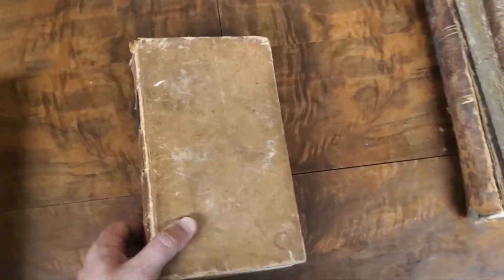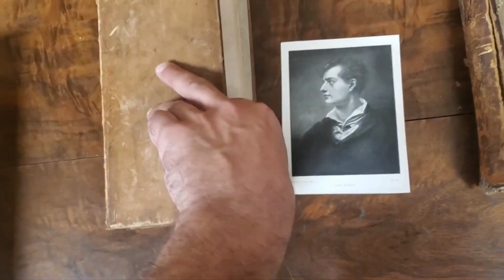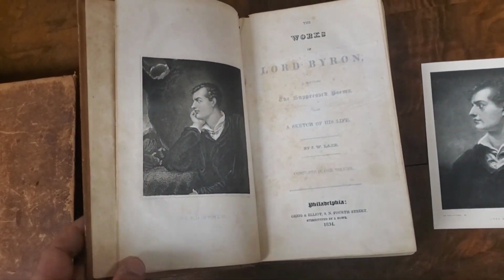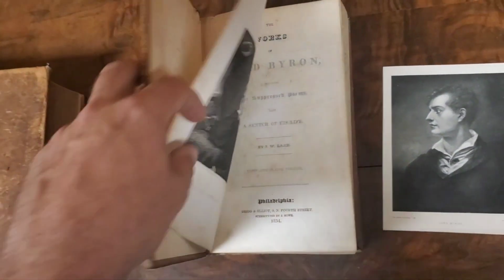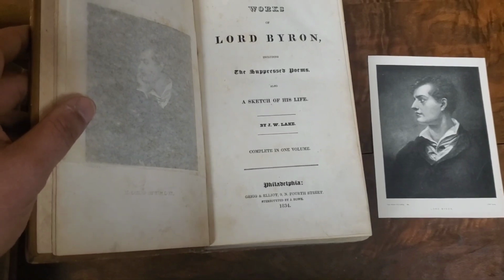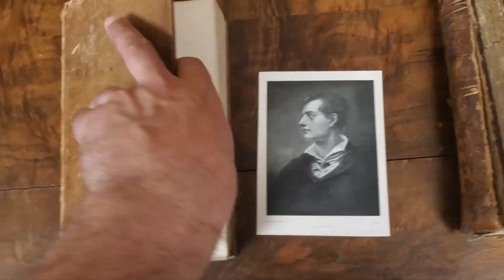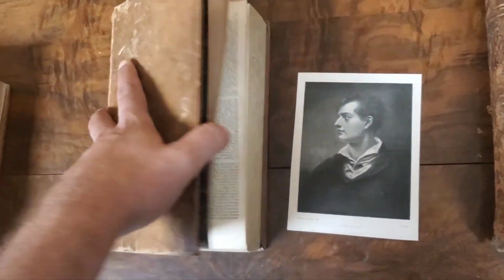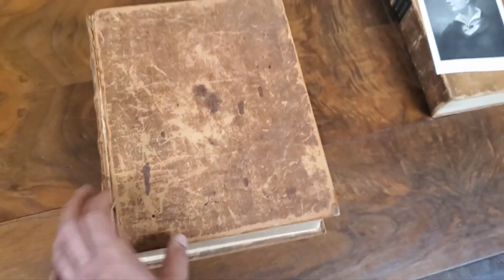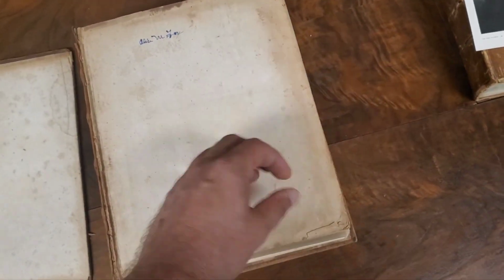Then we got a couple leather-bound ones. This is Byron's works. This is 1830s. Picture Byron. Let's get to the title page. There's an engraving of him. Thinking, like my whole life I've just written poetry. The works of Lord Byron, including the suppressed poems and a sketch of his life by J.W. Lake, 1834. This I should do fine with. These are probably longer term items, and this one here is missing both boards. But I had this fantasy someday I'm going to learn how to repair these books, so I'll show you inside.